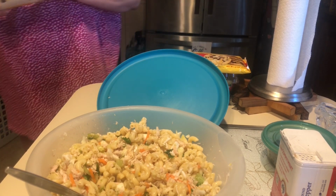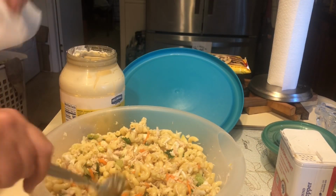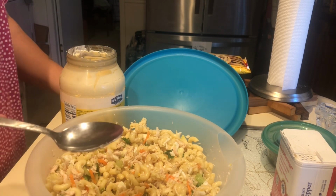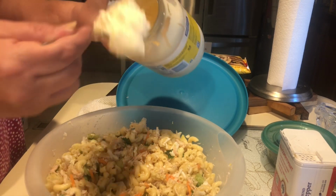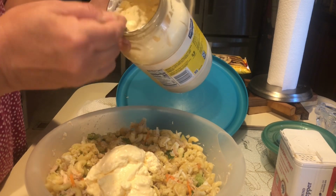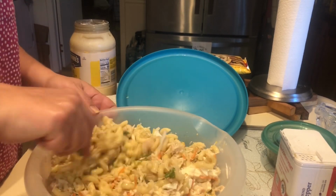Now sometimes, not so much me, but my son makes it with ranch dressing. And when he makes that, it's very good. So you can use ranch dressing, mayonnaise, any kind of mayonnaise you like. Again, earlier I said this is the kind we like. Some people like Miracle Whip. We don't, but if that's what you like, that's what you put in here. So we're gonna use a good couple, probably 3/4 a cup of mayo. We're gonna mix that all together.